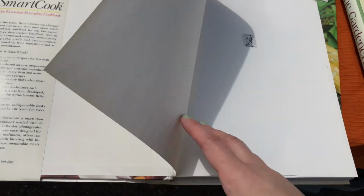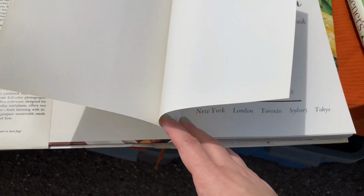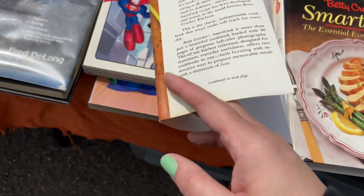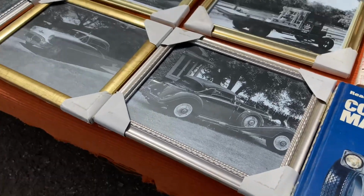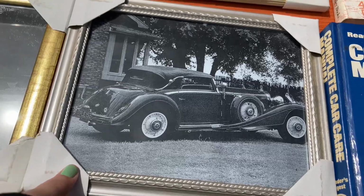And then there were a few Better Homes and Gardens, but I already had all of those, so I was heavily considering this. I just collect Better Homes and Gardens, and Betty Crocker. But I have so many cookbooks that I'm running out of space for them, so I'm really trying to not buy like everyone I see.